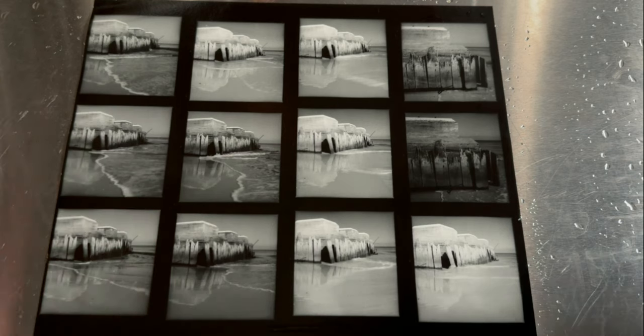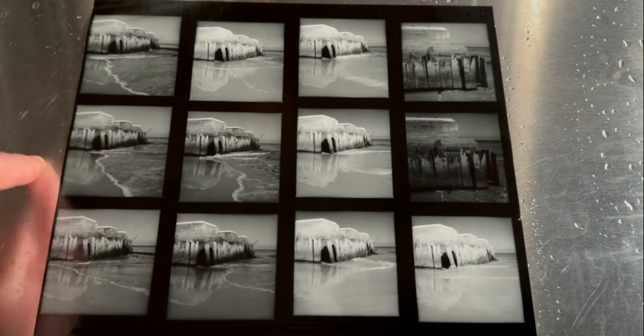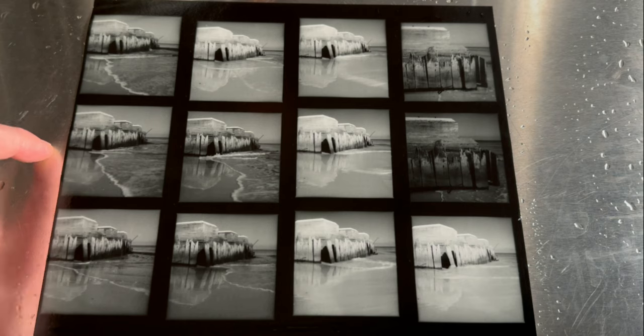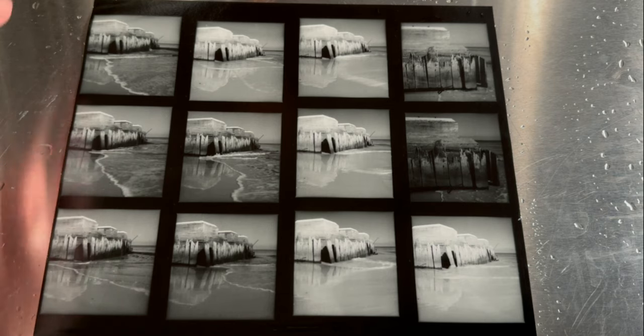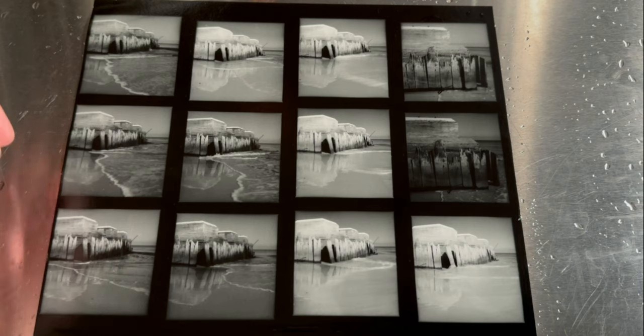But either way, next week I'll be doing a video 6x17 from a similar location, totally different subject. We'll go ahead and do the same process where we review the negatives and make a contact sheet. And then over the next couple of weeks, I want to start printing both this negative and the 6x17 here in the darkroom. And then of course we need to do some mounting and framing.